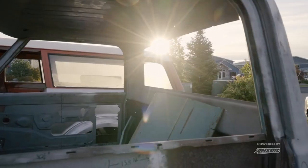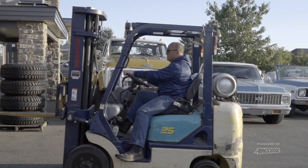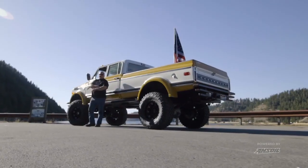The biggest reward for me would be, how many of these did they make? Because I don't think I've ever seen one before. To me, that's a compliment, because I just convinced them that GM made this truck, and that's all I need.